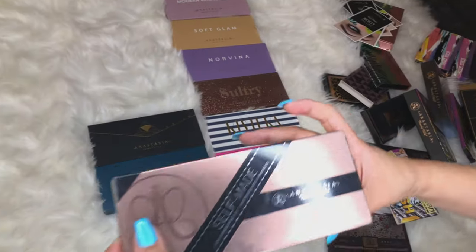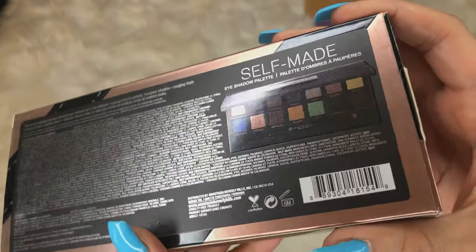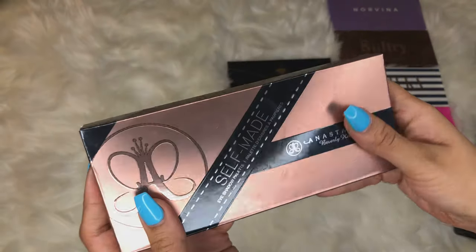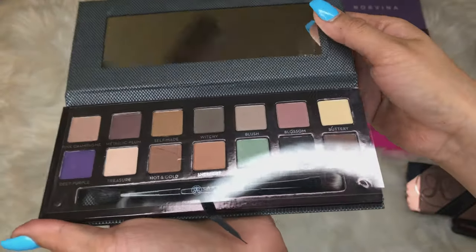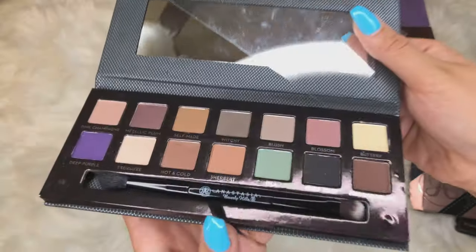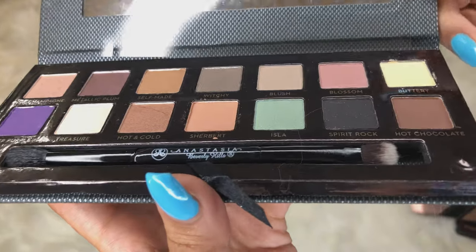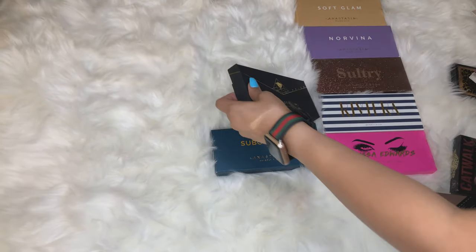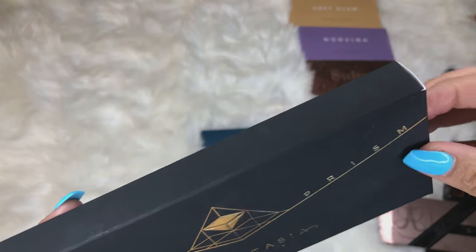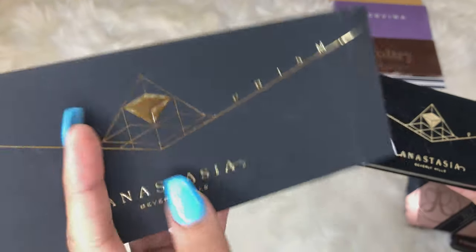And then, Self Made Palette. The box. Let's open it up. Beautiful, amazing. And then Prism, from the newer palettes. And they started making them more like with this type of box.